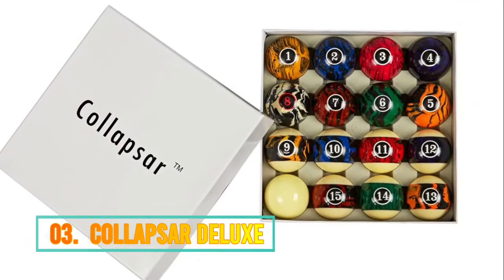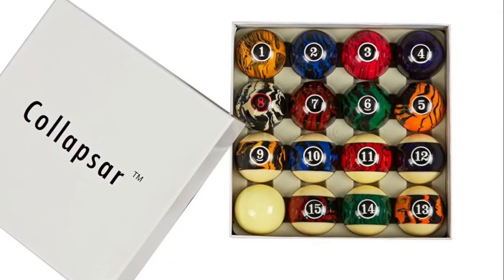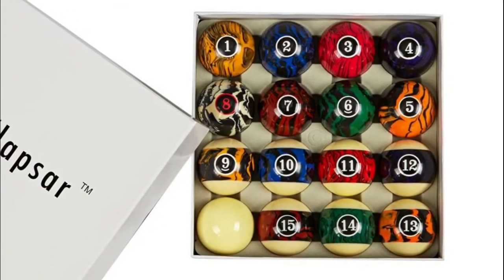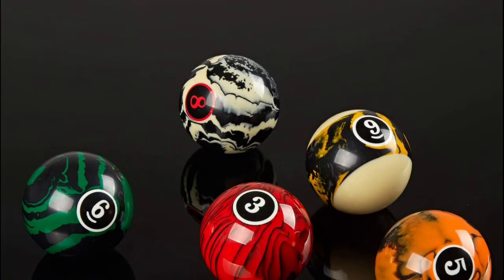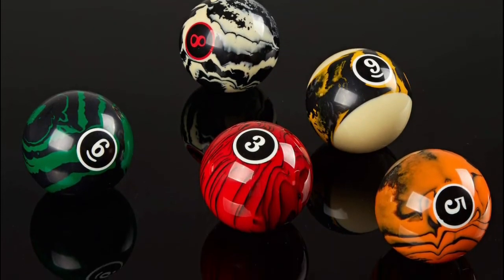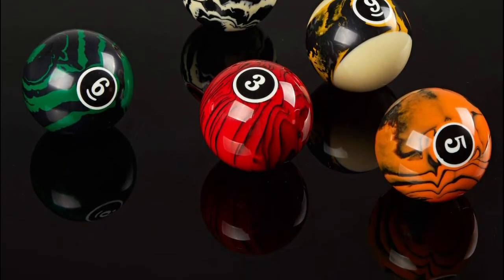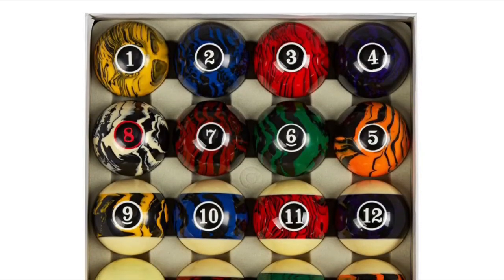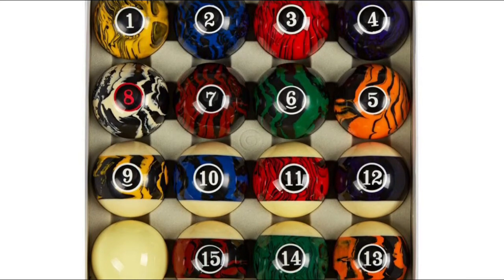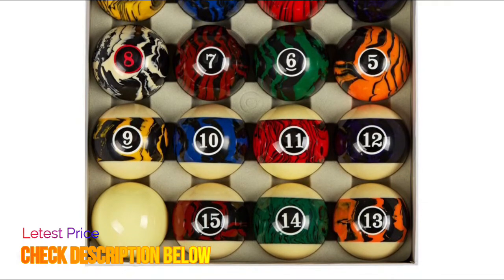Number 3, Collapsar Deluxe, grade AAA premium billiard pool table ball set made of polyester resin. Each billiard ball is produced to the most exacting tolerances, meeting all professional qualifications for size, roundness, density, balance, weight, color, and hardness. Ensuring superior playability and durability. The full billiard ball set of marble swirl style pool balls features a hardened fade resistant luster technology coating for superior scratch resistance and long color life. The pool balls marble set includes a complete 16 balls, 1 to 15 ball and 1 white cue ball. The pool balls billiard set comes with a Collapsar pure white box.